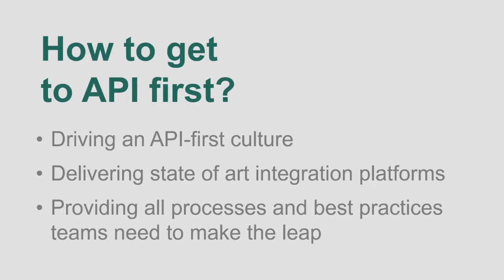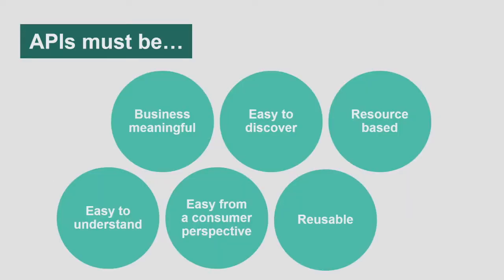And also the APIs themselves. We say they need to be business meaningful, easy to discover, resource based, easy to understand, easy from a consumer perspective, reusable, but it's easily said. But building that and how to do it is very complex, again, because you really need to think of how is someone else going to use my service beyond what I can expect that they are going to use it for.